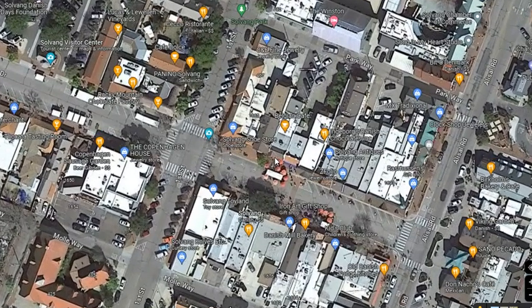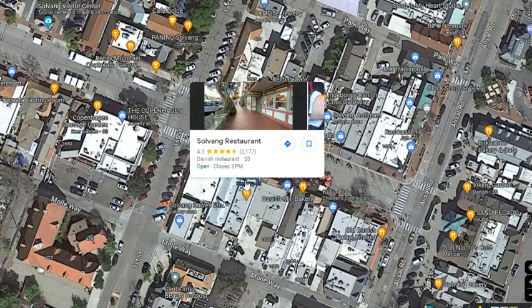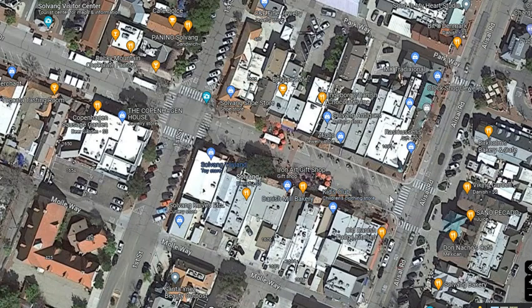And another great place is the Belgian Cafe. Beautiful place for breakfast. Just amazing waffles and crepes. And right across the street, another smaller bakery, Danish Mill Bakery, and the Solvang restaurant, which is great for traditional Danish food.